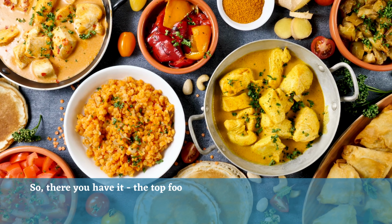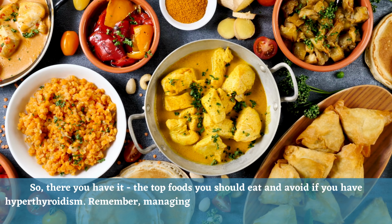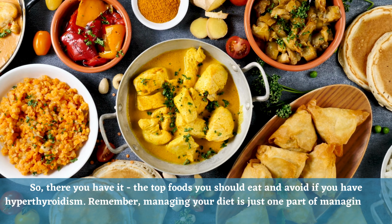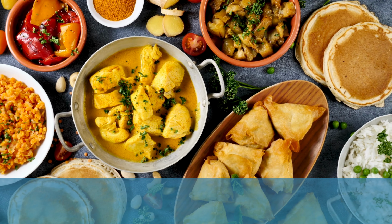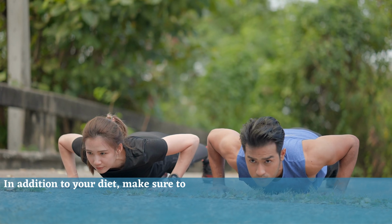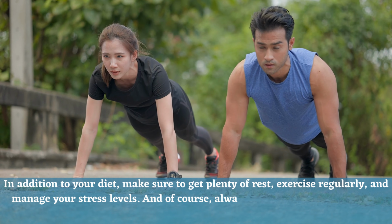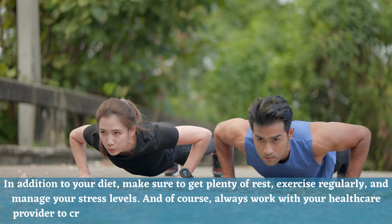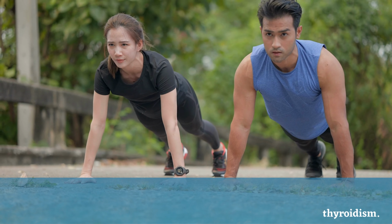So, there you have it, the top foods you should eat and avoid if you have hyperthyroidism. Remember, managing your diet is just one part of managing this condition, but it's an essential part. In addition to your diet, make sure to get plenty of rest, exercise regularly, and manage your stress levels. And of course, always work with your healthcare provider to create a personalized treatment plan for your hyperthyroidism.